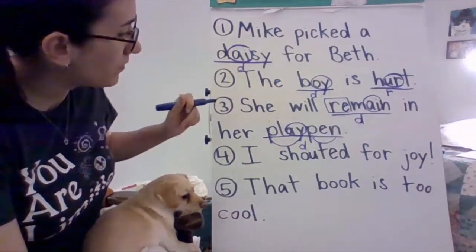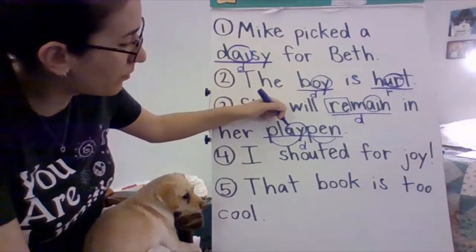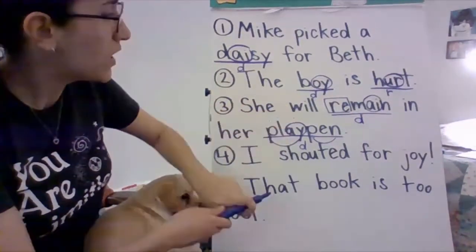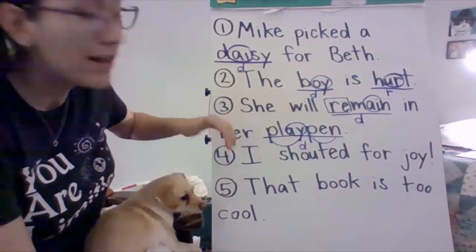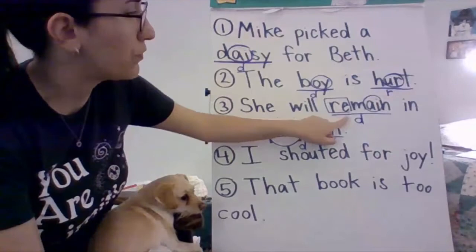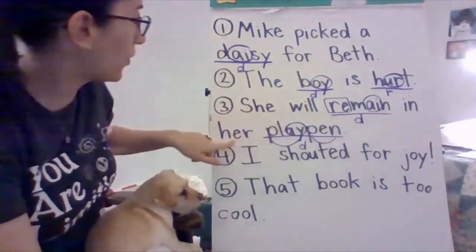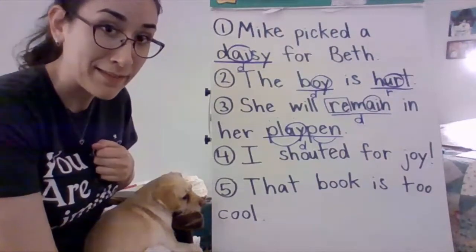All right, just like our learning target said, we're focusing on double vowels, and this word has a double vowel. That's why it's marked with a D. We found this word with a double vowel as well, remain and playpen. Now we need to read the whole sentence. She will remain in her playpen.